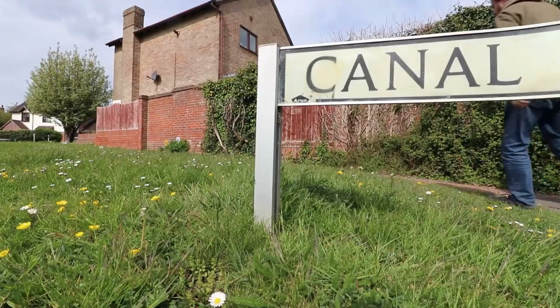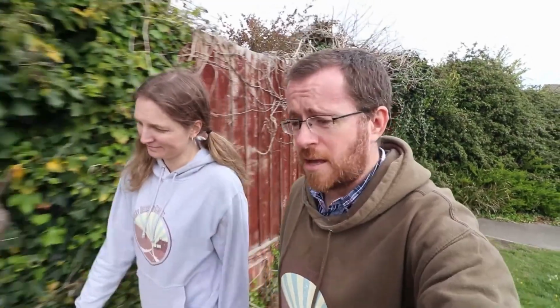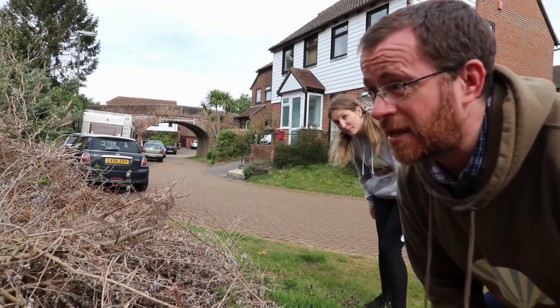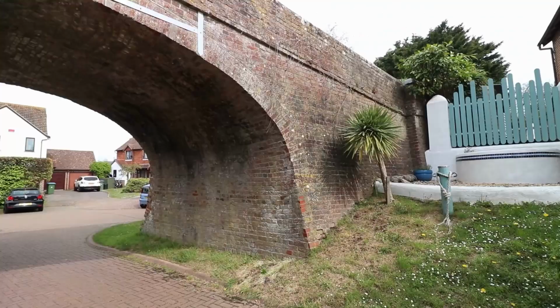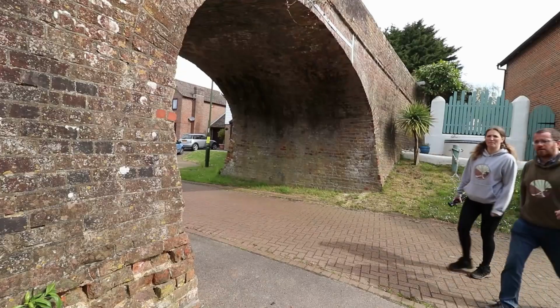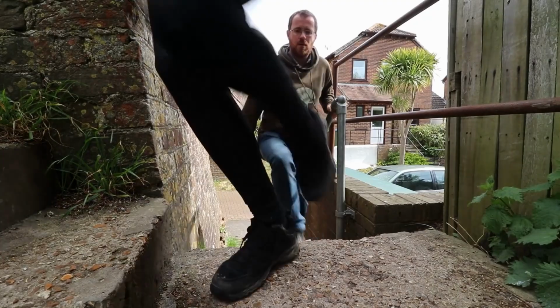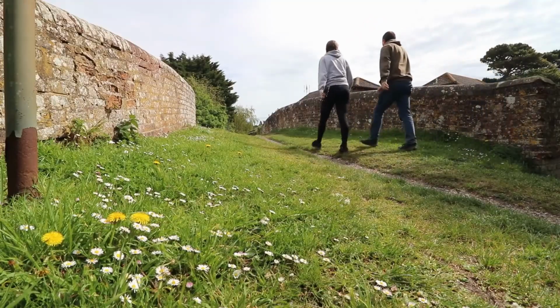Paul and Rebecca Whitewick take a look at an abandoned canal. You join us today on a very unassuming housing estate in southern England. Now, that doesn't sound very exciting, but this housing estate holds a small clue as to exactly what we're in search of today. Let's go and have a look. To me, looks like an old canal bridge. So this little bridge is one of the few remaining remnants of the Portsmouth and Arundel Canal, and it's a beautiful little bridge nestled away here in this housing estate.